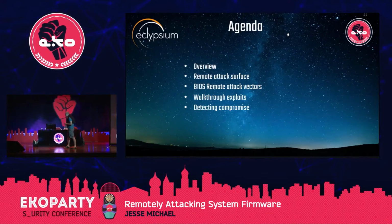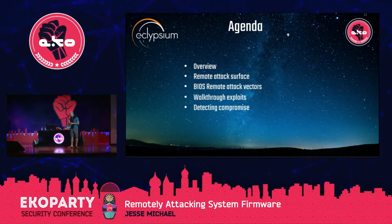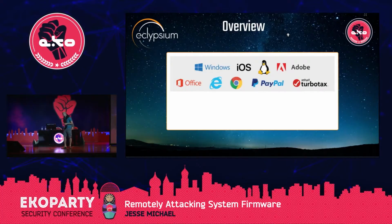Over the talk, we'll go over some of the basic things, some of the fundamentals. We'll talk a little about how many different remote interfaces we have nowadays in low-level components like system firmware, BMC, and so on. Then we'll go over remote attacks on a specific component and feature in some of the vendors where we found vulnerabilities. Then we'll walk through the exploit, and we'll talk a little about why it is important to care about that.